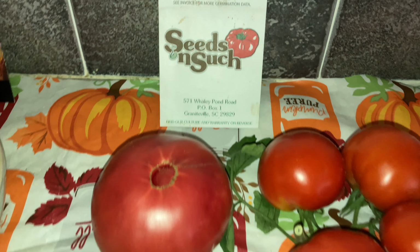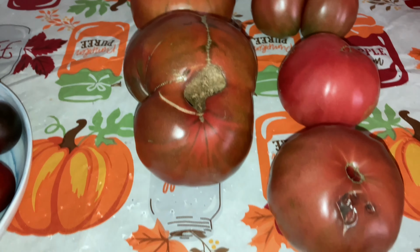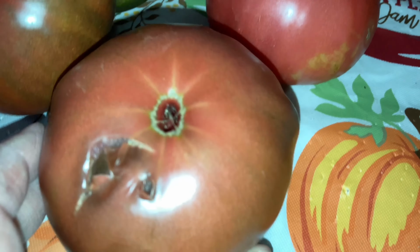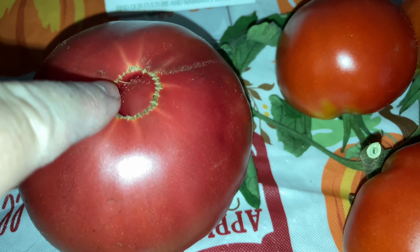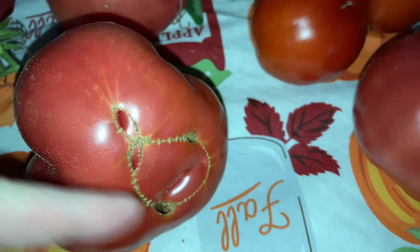August 21st today, and here are all of the black krims. I had to do a big harvest, number one, because they were ripe, and number two, the groundhogs or a raccoon was finding my tomatoes finally. But I do want you to see, here we've got more cratering, more dimpling, more dimpling. And this one isn't too bad. I could get a nice flat slice off the bottom of this.